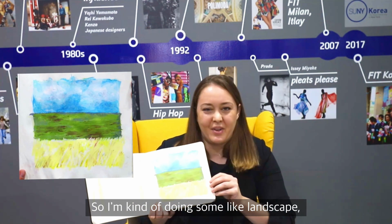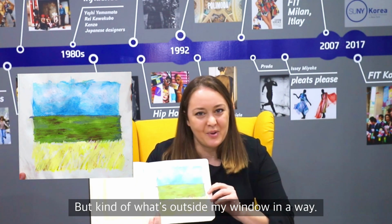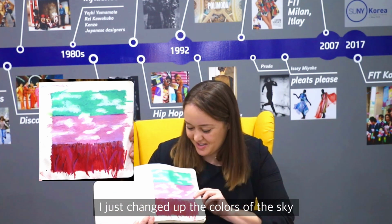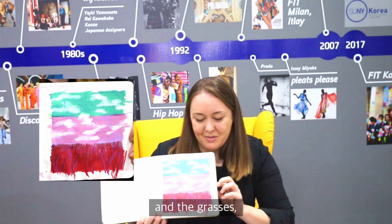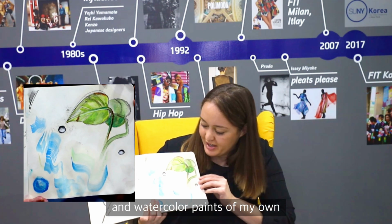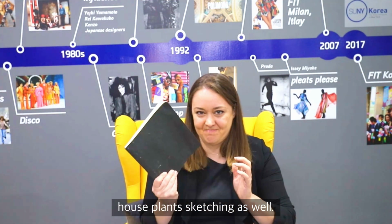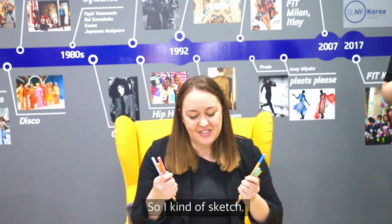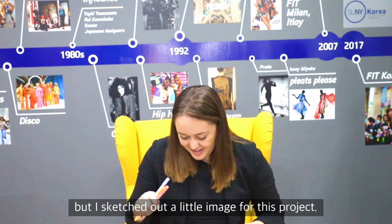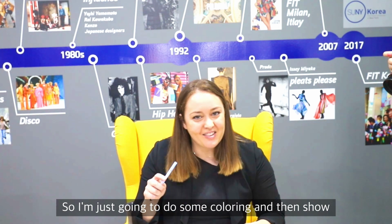I'm doing some landscapes, but not totally realistic, but kind of what's outside my window in a way. And in this one, I just changed up the colors of the sky and the grasses. And then also playing with some watercolor paints of my own houseplants, right? Some sketching as well. I'm going to do some coloring right now for you. I'm not really a letter artist, but I sketched out a little image for this project. So I'm just going to do some coloring and then show you guys.